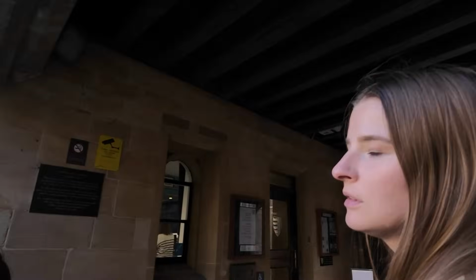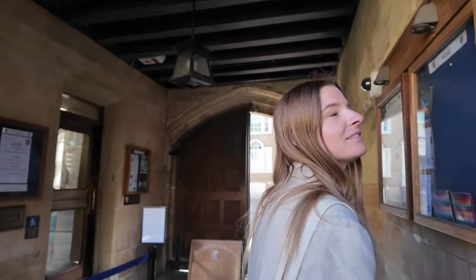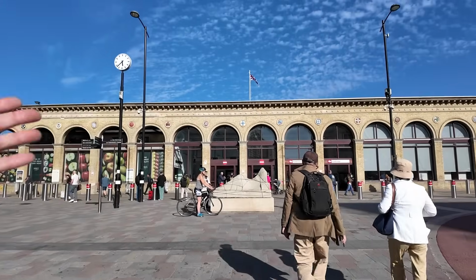Can we say that we have attended Cambridge now? I mean, technically we have. We went to Cambridge. Yeah. I mean, we just didn't attend, but we'll just leave it at that. Oh, what college have you been to? Cambridge? All right, we are back to Cambridge Station.